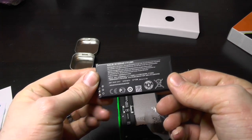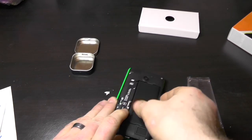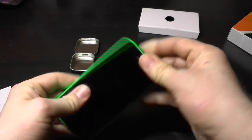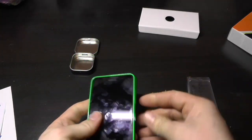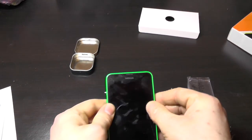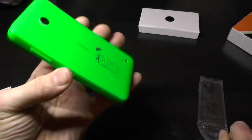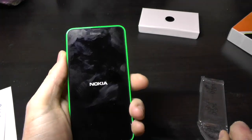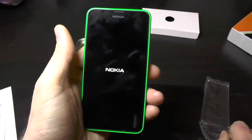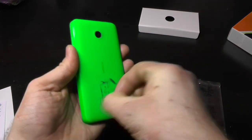Battery is 1830, which is a reasonable size for a phone of this price, I guess. And then, so there's no front camera. There's no flash. I don't know how long this is going to last. Hopefully I can sell some stuff on eBay and get a decent phone, but for now, I've got a full-blown Windows 8.1 Cortana, 4.5-inch screen. Can't really complain for the price, you know.